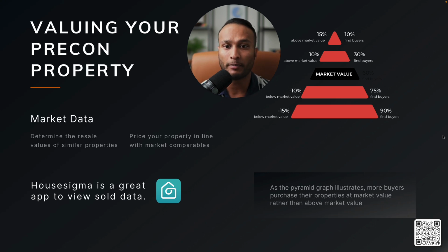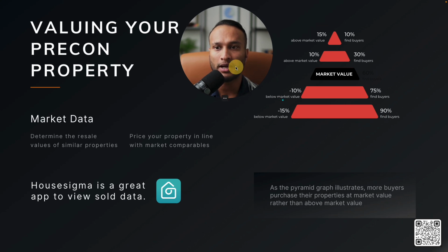But my general rule of thumb, if you take a look at this pyramid graph on the right side here, is typically how you want to come to the conclusion of how to price your property. So let's just say you went on House Sigma or another source and you found out that resale comparable properties to yours are selling for $500,000. Let's just use a very simple number. Now, in order to establish what to list it at, assuming that your condo is worth $500,000 based on market value, there are a few ways you can price your property.